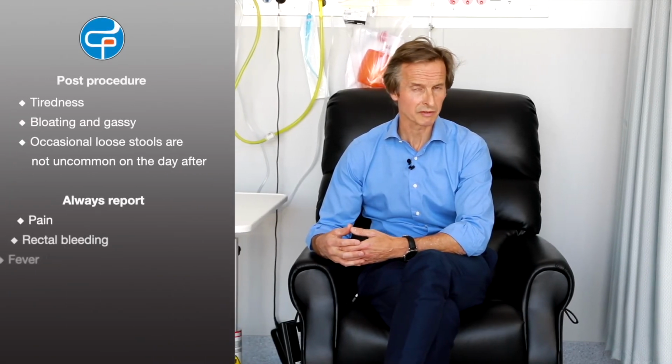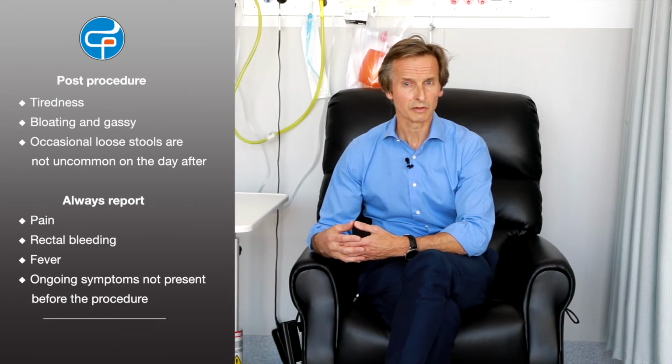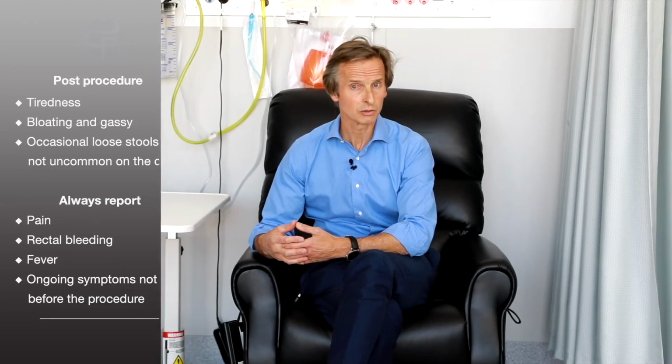Often patients feel tired after procedures. Sometimes they'll feel a bit bloated, they'll feel a little bit uncomfortable, and that will pass within about 4 to 6 hours. If there are any problems at all that you experience after a procedure, please bring that to the attention of the centre or your general practitioner.